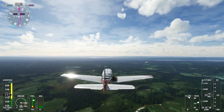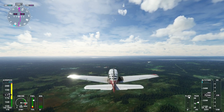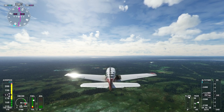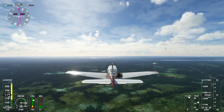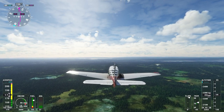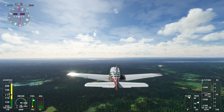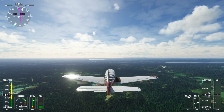Why had I frozen there? Okay. Maybe it's my computer going on strike. Alright, well, we're back. We're back apparently. Struggling, apparently. Struggling with all of this 3D photogrammetry and this huge cityscape it has to load in.